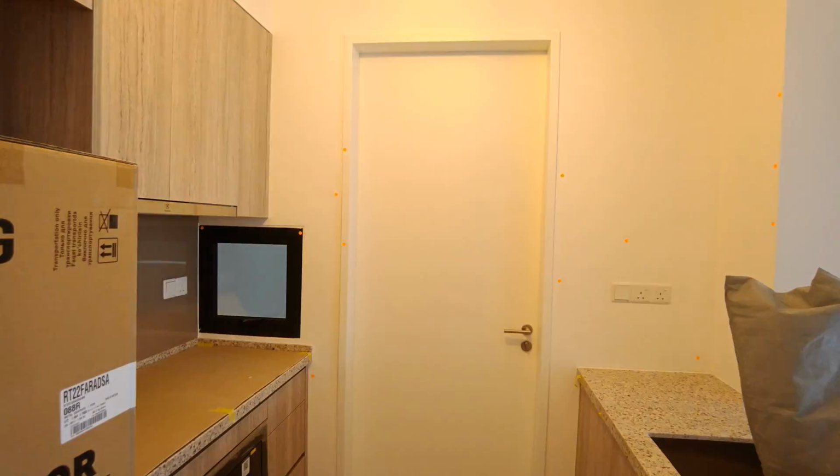So walking in, your landing foyer, shoe cabinet. DB is behind this, but again, because it's a small unit, hence this is only a single phase. Electronic door lock. Stepping in. It's a bit dark, so I'll just turn on the lights.